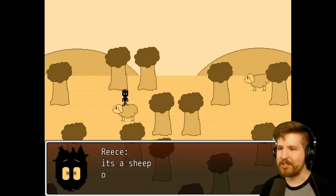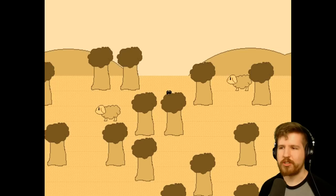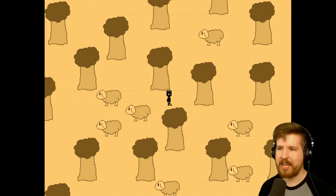It's a sheep. And you're a cat! One of nature's best living coats? Plus, they make a funny sound. You heard it here, folks. Sheep are only good for making coats and making funny sounds. Oh no! What is this? I guess we just have to go to the right.